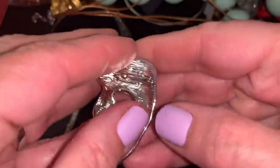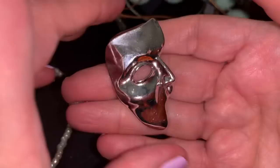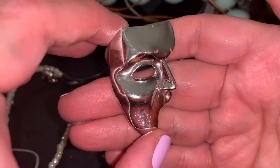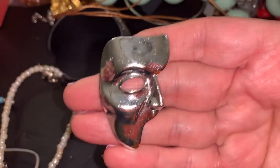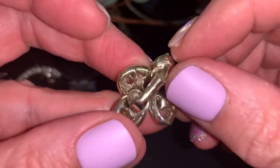Ooh. The Phantom of the Opera. I can't think of any of the songs. I've seen it on Broadway twice, and I can't think of anything. Lucky you, I can't think of any of the songs.